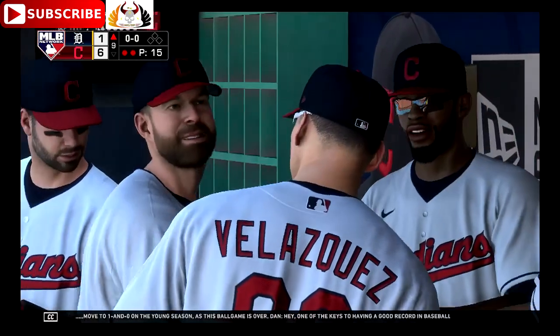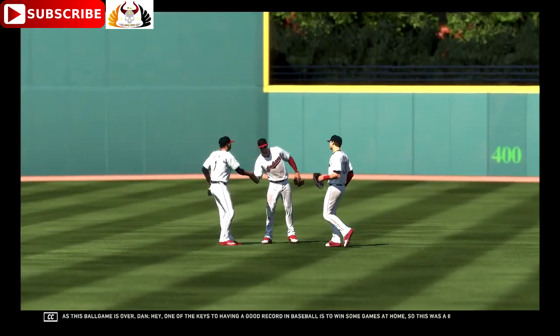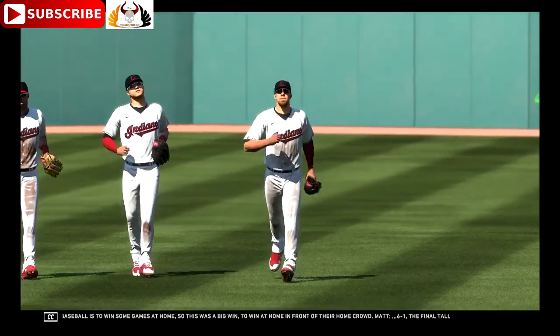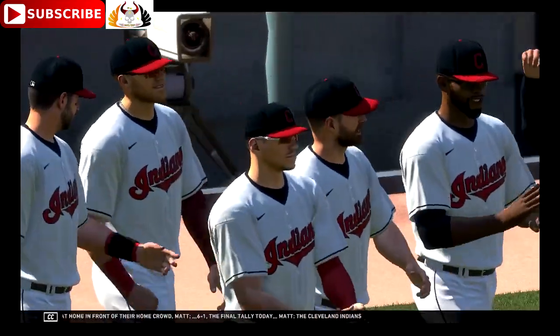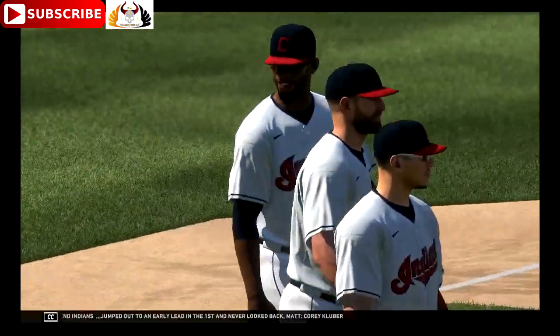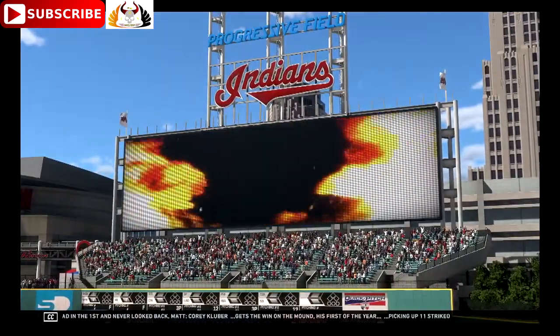Hey, one of the keys to having a good record in baseball is to win some games at home. So this was a big win to win at home in front of their home crowd. 6-1 the final tally today. The Cleveland Indians jumped out to an early lead in the first and never looked back. Corey Kluber gets the win on the mound, his first of the year, picking up 11 strikeouts along the way. Matthew Boyd was only able to work 4 innings as he takes the loss.